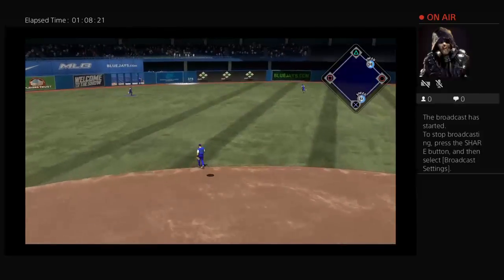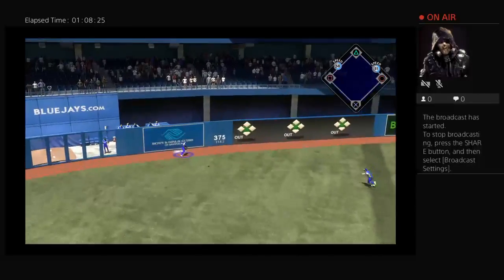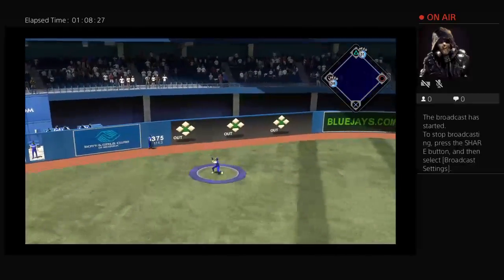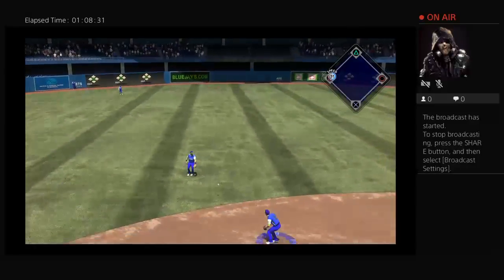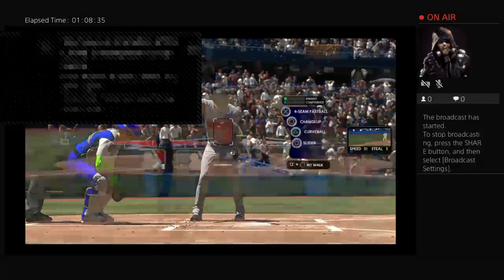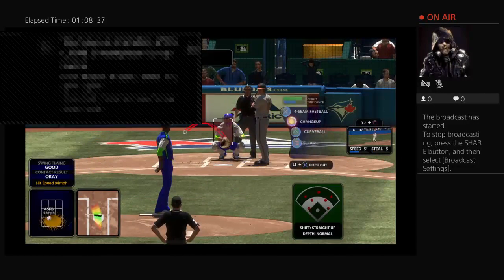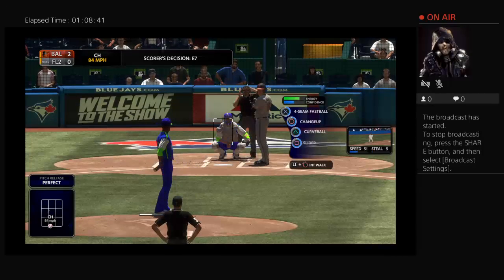High in the air and deep to left center field. Going back is the left fielder, but he can't get to this one. It's off the wall. Oh no, looked like he had it, but it goes right by him. Now at the plate, Trey Mancini, and the Orioles looking for more here in this game's opening frame.